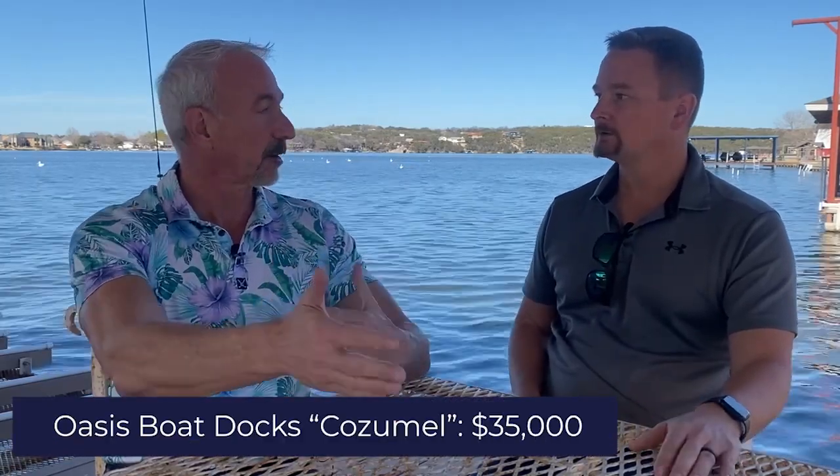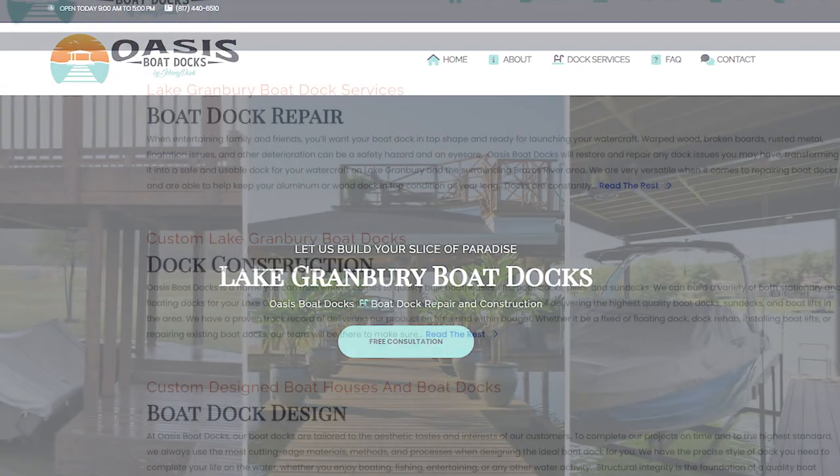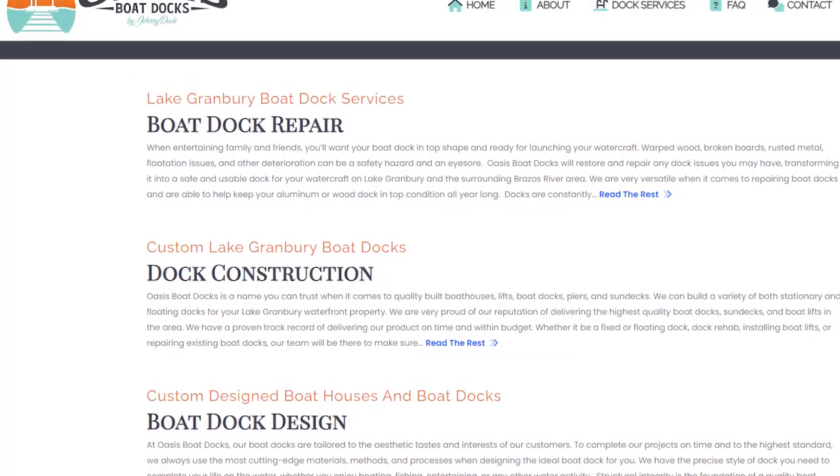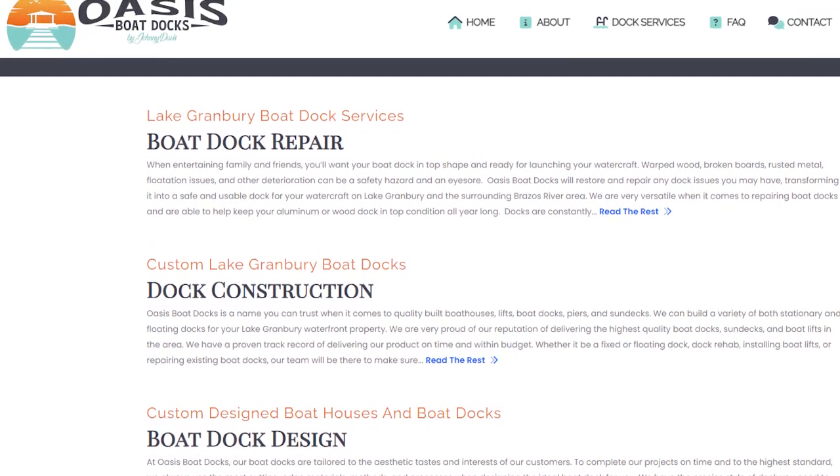We have one called Cozumel. It's about an 18 by 30 footprint, and that's about $35,000. Cozumel is a floor plan, and we name all of our floor plans after islands. So we have the Cozumel, the Polynesian, Tahiti, the Bahama. Oasis boat docks, right? It makes sense.